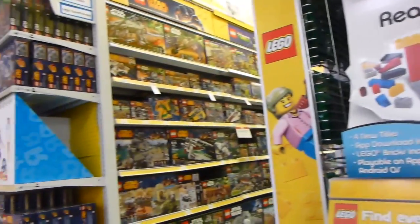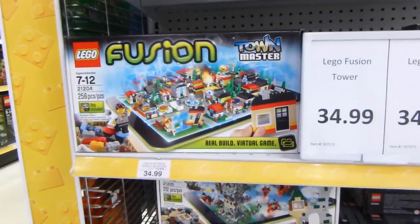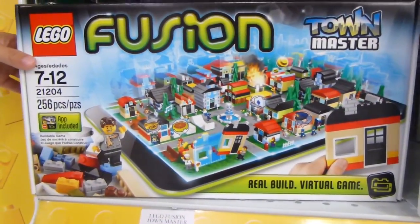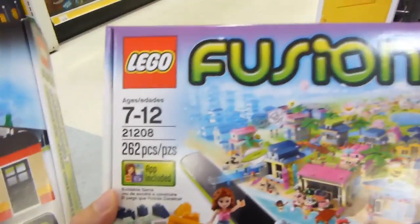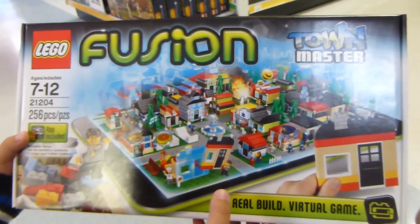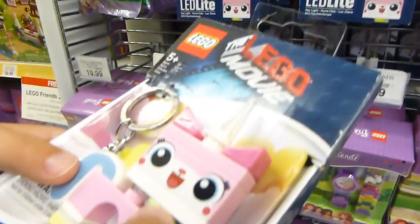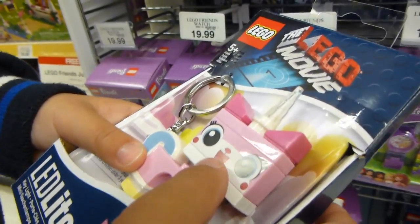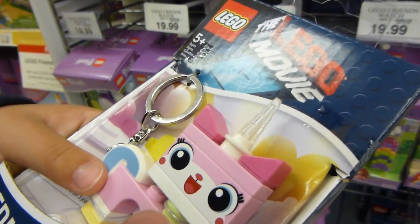Here they have Lego Fusion. And you can start building your structure and later you can play your video game with it. You can choose to build the boy stuff or girl stuff. See pink room? Boy stuff, girl stuff. This Lego movie kitty can light up. Just press the nose. Yeah, like that. You see?